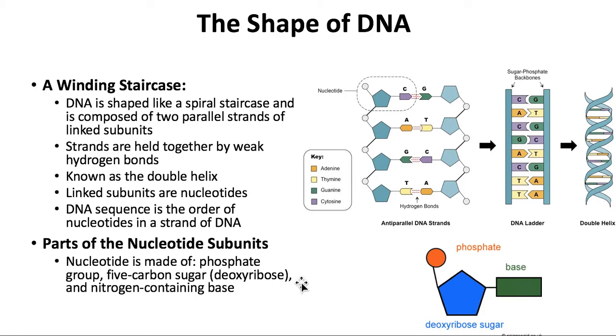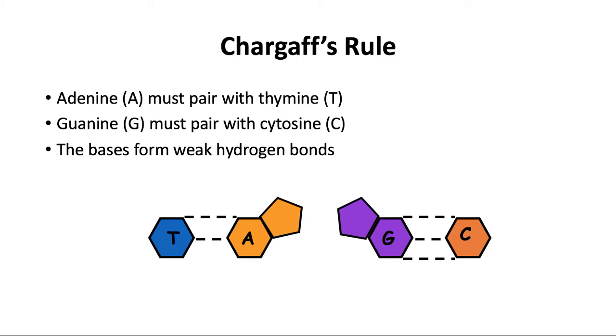Parts of a nucleotide. A nucleotide is made up of a phosphate group, a 5-carbon sugar, and a nitrogenous base. And the nitrogenous bases come in 4 varieties. We have adenine, thymine, guanine, and cytosine. So based on Chargaff's rule, adenine must pair with thymine, and guanine must pair with cytosine. Remember, they're in equal proportions to each other, and they're paired together with these weak hydrogen bonds.